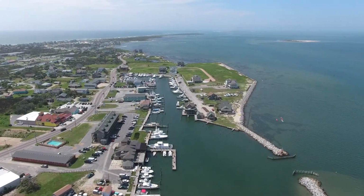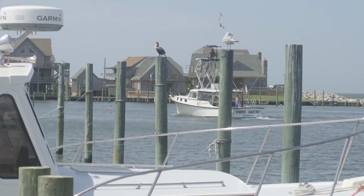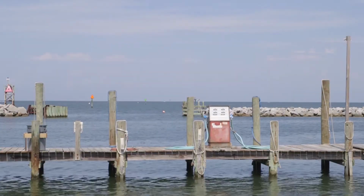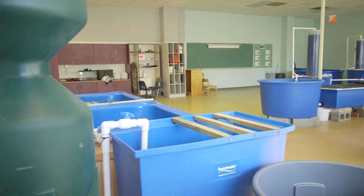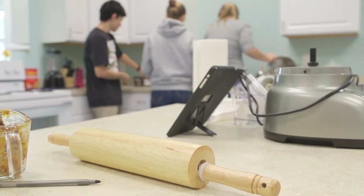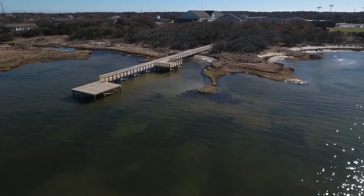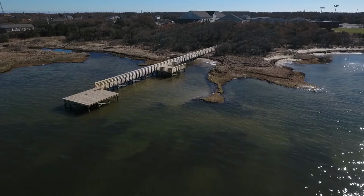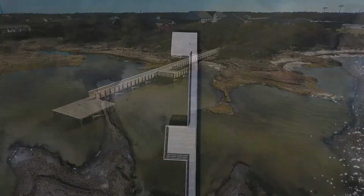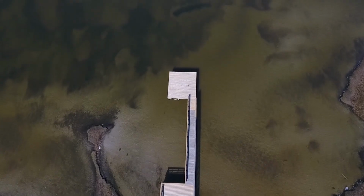This is what Hatteras Island is. We are a commercial and sport fishing industry. And the importance of the hatchery is to kind of help go along with that. We take our fish that we might grow in here and give them to our foods class, where they can learn to cook them. In the hatchery, we get to go outside. We build oyster reefs, and we have a pier out back, and that was always a good incentive for kids to want to go outside.